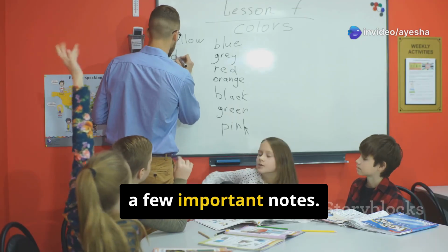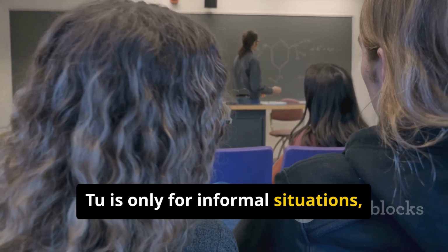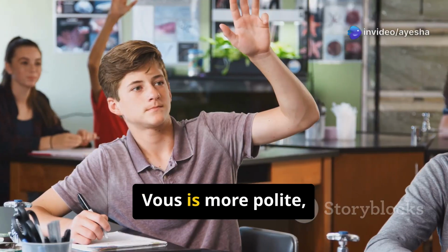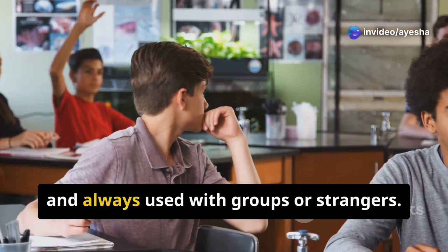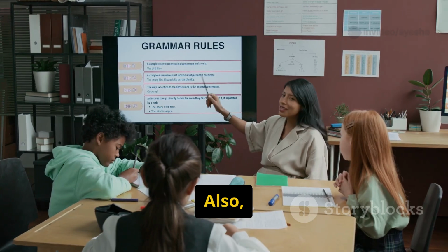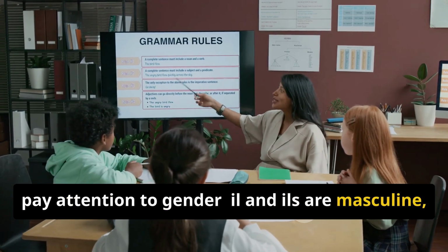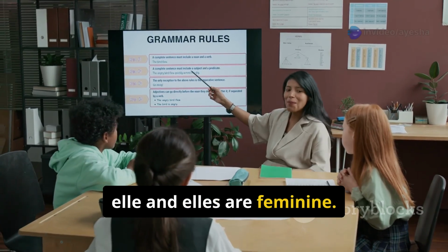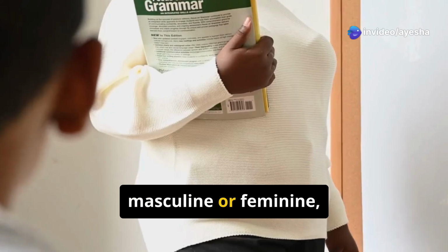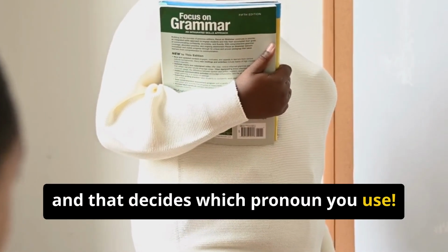Now a few important notes. Tu is only for informal situations, like with friends or family. Vous is more polite, and always used with groups or strangers. Also, pay attention to gender. Il and ils are masculine, elle and elles are feminine. Even objects in French are either masculine or feminine, and that decides which pronoun you use.